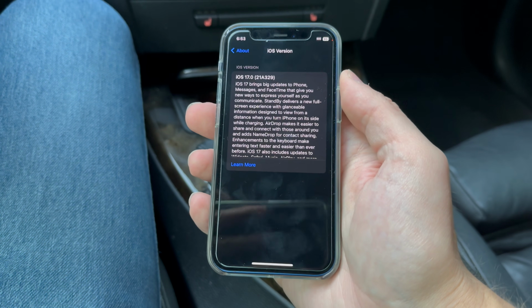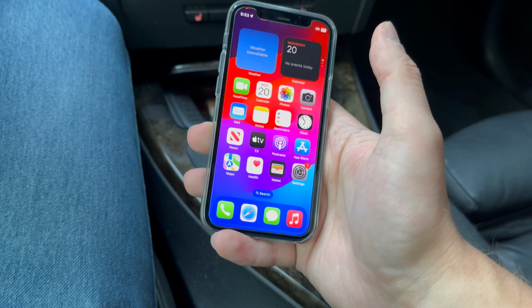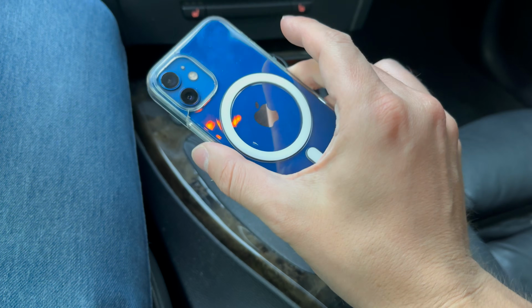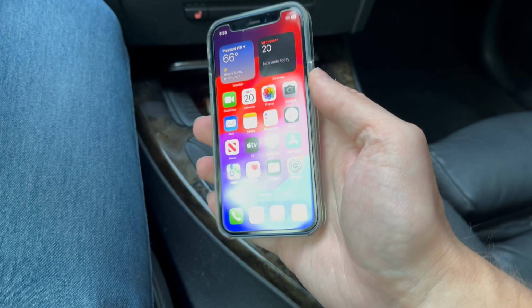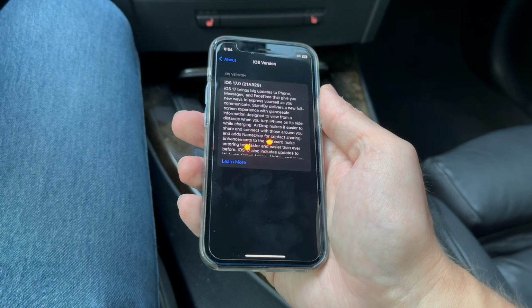So I did this whole review on iOS 16, and obviously now we have iOS 17. And it's kind of something that people will freak out about if I don't mention it. So yes, this is now on iOS 17. I was using it on iOS 16.